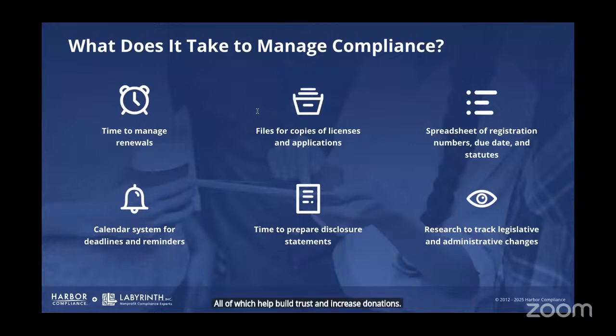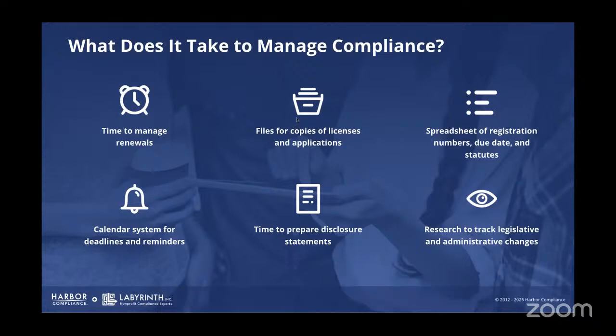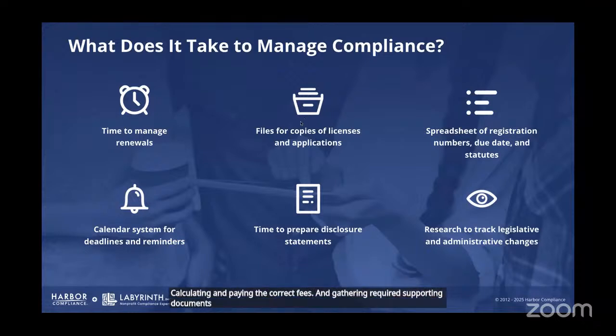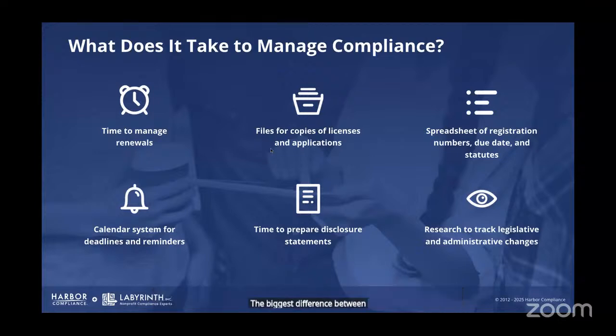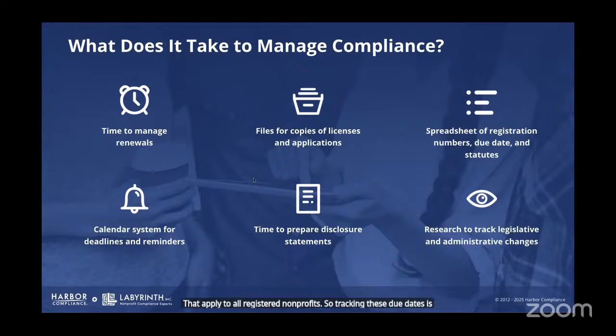To wrap up, let's talk about how your nonprofit can streamline and manage the fundraising, registration, and renewal process effectively. Just like initial registrations, renewals require completing state-specific applications, calculating and paying the correct fees, and gathering required supporting documents, such as Form 990 and financial statements, which may need to be reviewed or audited depending on your nonprofit size and state requirements. The biggest difference between initial and renewal filings is that renewals have set deadlines that apply to all registered nonprofits. So tracking these due dates is essential to avoid late fees and penalties.